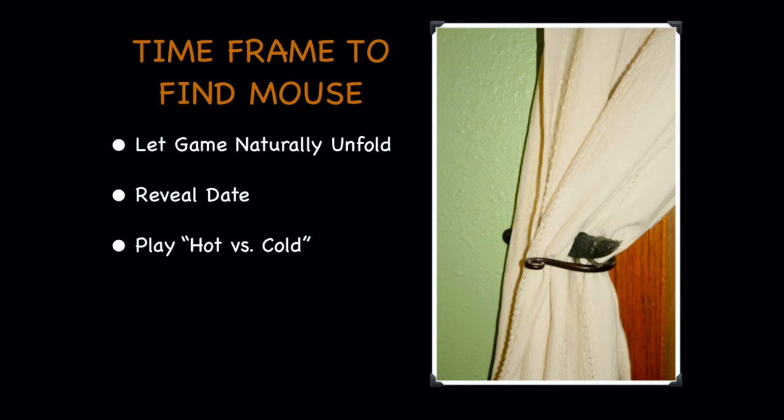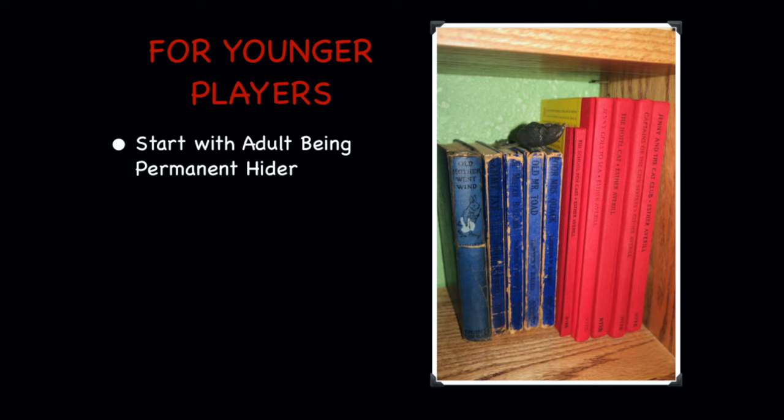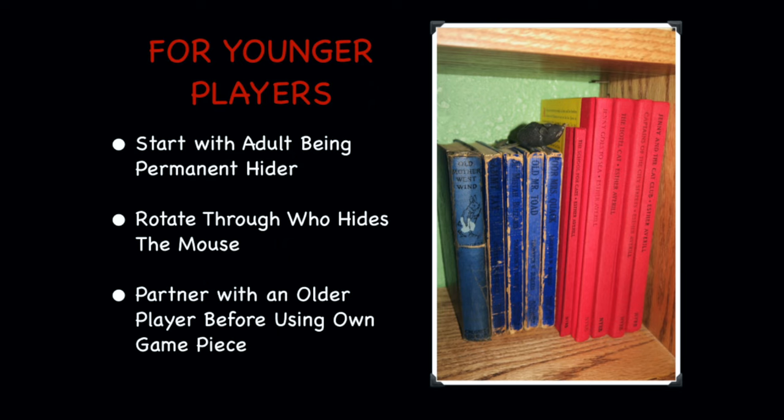For younger players who are learning to play the game, you can start with the adult being the permanent hider. After all players have found the mouse, the player who first found the mouse receives a high five, and then everyone waits again for the adult to re-hide the mouse. Alternately, you can rotate through who hides the mouse at the beginning of the next round. Also, younger children might want to partner with an older player before using their own game piece. This will help them learn the motion of the game pieces.